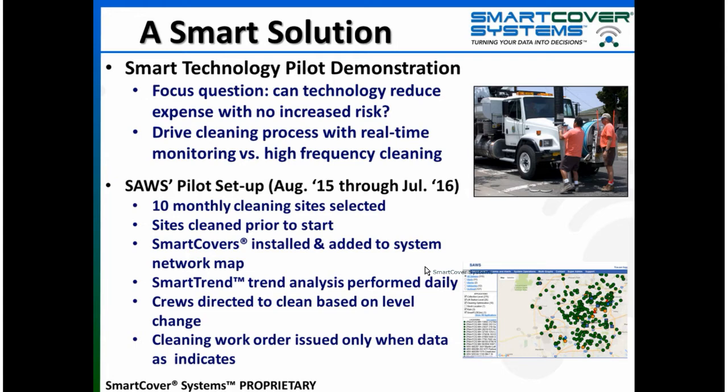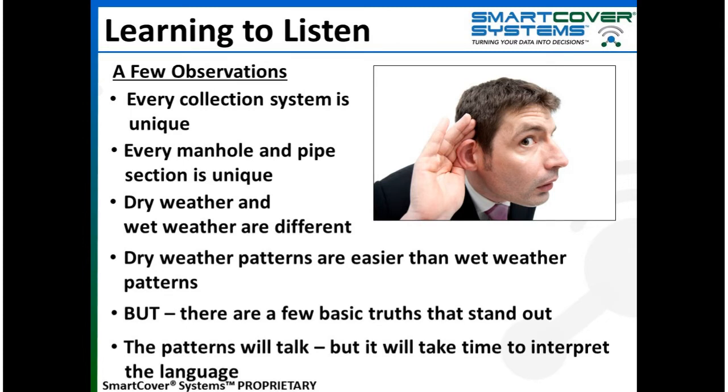So a few observations. Everybody's collection system is unique, and every manhole and pipe section is unique. And your field guys probably know that. They know their system like the back of their hands. They know which parts of the system are problem areas and which ones are not. Also, dry weather and obviously wet weather are different. The dry weather patterns are easier than the wet weather patterns because when you have wet weather, you have I&I affecting what's going on, and that can cause changes in your flow patterns. Obviously, what we want to do when we're listening to our sewer is treat the wet weather patterns as anomalous and not include them in the analysis. But there are a few basic truths that stand out. The patterns will talk, and it will take time to interpret the language. So let's look at some of these ideas.